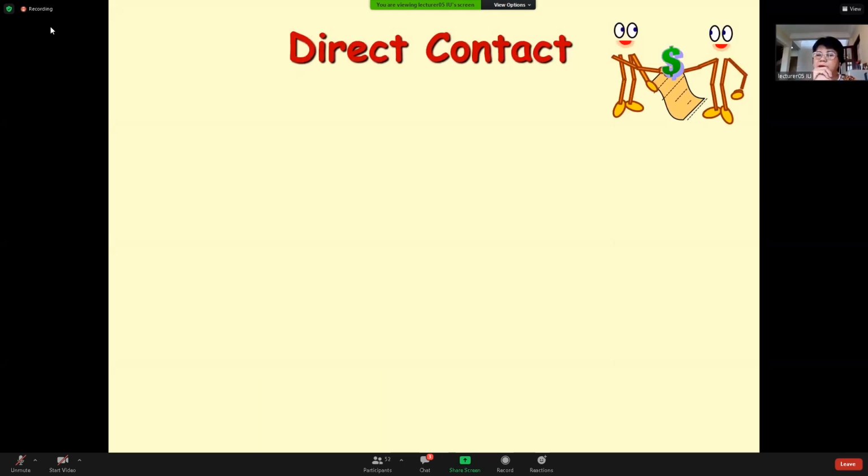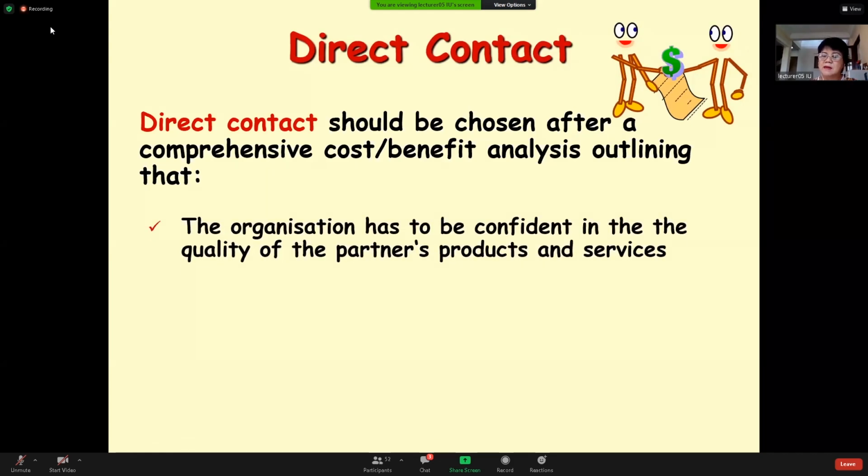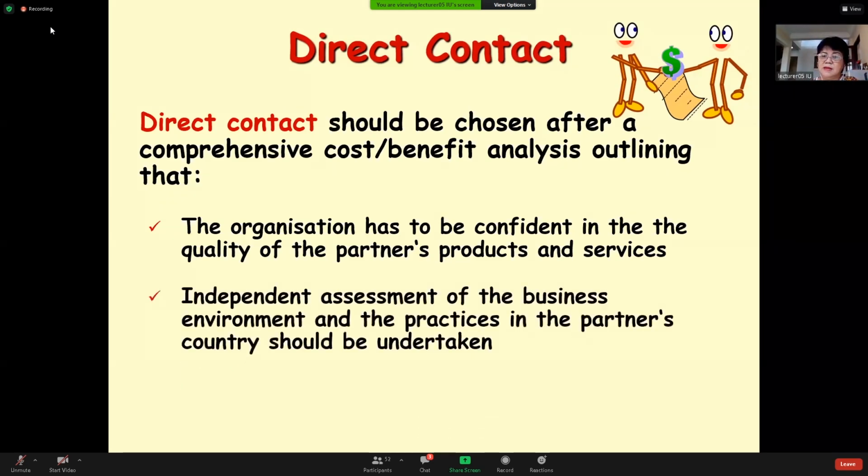A lot of the time in supply chain, we use direct contact. Direct contact should be chosen after a comprehensive cost benefit analysis. That means we use direct contact or we use indirect contact. It depends on the decision making after the cost and benefit analysis. The organization has to be confident in the quality of the partner's product and service. And an independent assessment of the business environment and practice in the partner country should be undertaken.